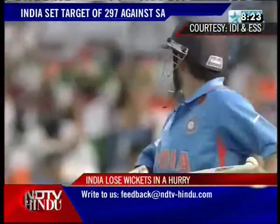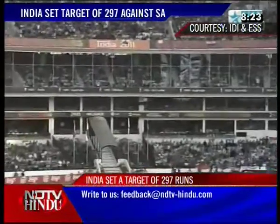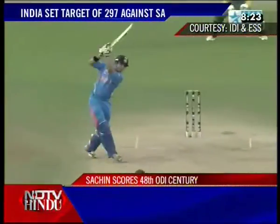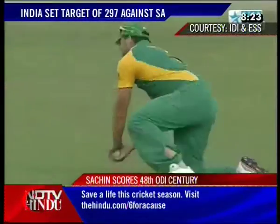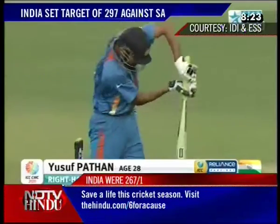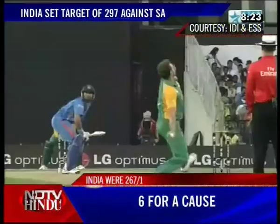Morkel finally did something right, breaking down a 125-run partnership. Sachin dismissed for 111. That's when the crumbling began. Gambhir fell prey to a bullet from Steyn. And this could be out. Taken. Smith, a very lucky man, pocketing Pathan out for a duck. The batting power play worked against the Indian batsmen.